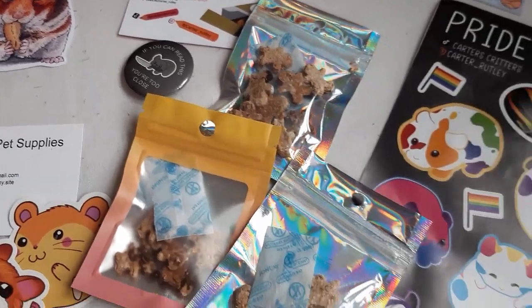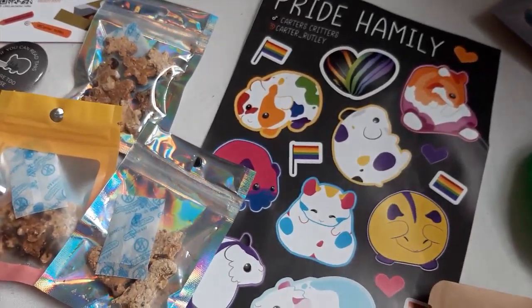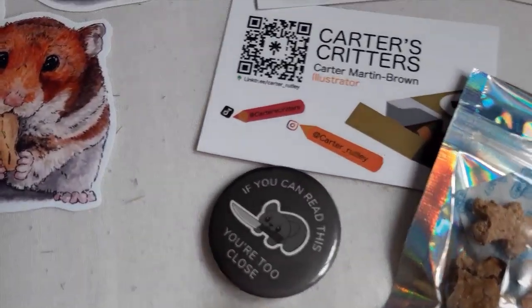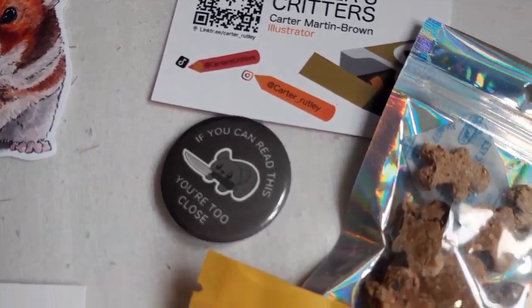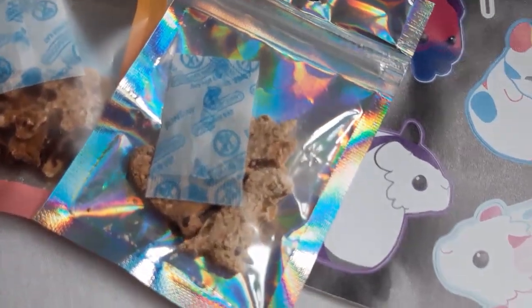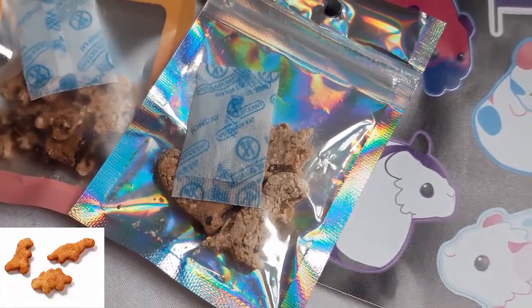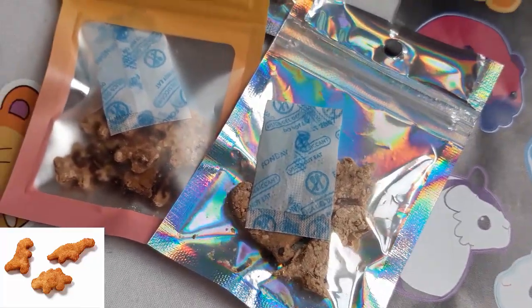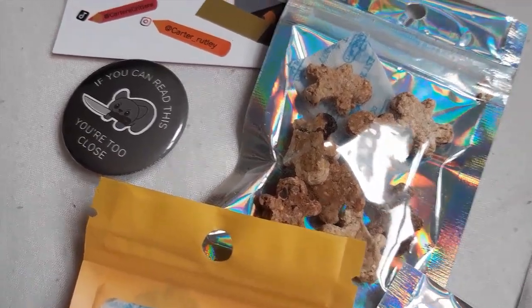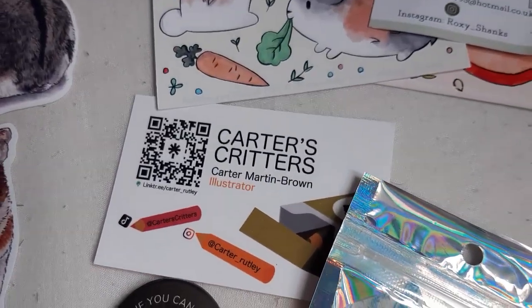And then I got a sticker set and a badge. Where's the badge? A badge. I got that for my best friend. And then I got these packs of treats. Made me laugh, these are like dino nuggies for hamsters. And then got little people, and that was from Carter's Critters.